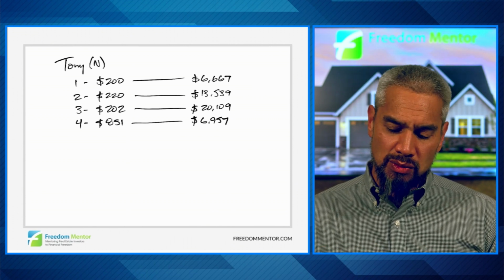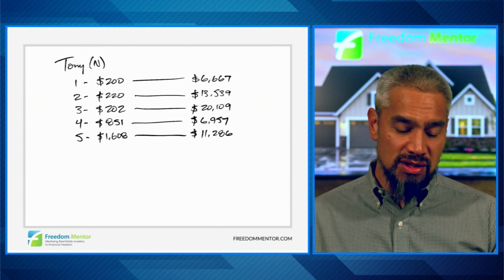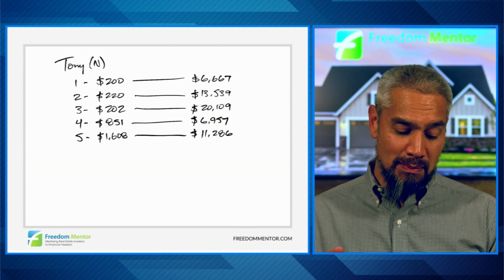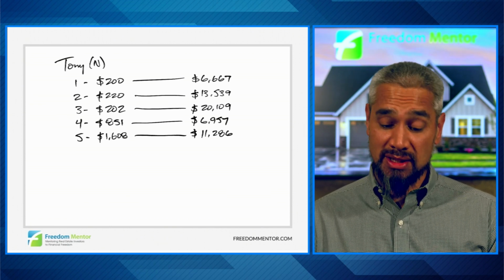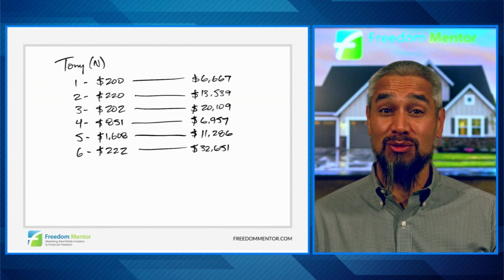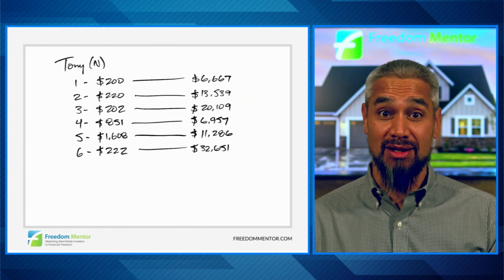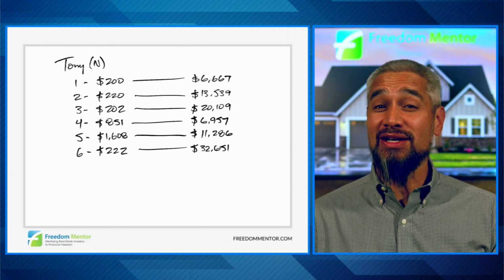$6,957. So he was really working at ramping things up and building momentum. By his fifth deal, he was $1,680 out of pocket and yet made $11,286. Now on Tony's sixth deal, he was only $222 out of pocket, but was able to net $32,651 in profit. That's a great return. And that put him very close to his goal.